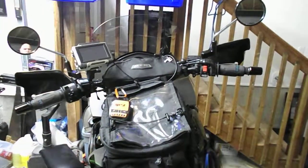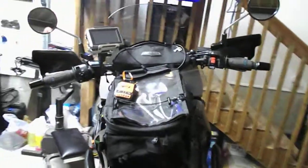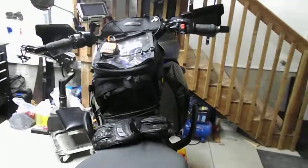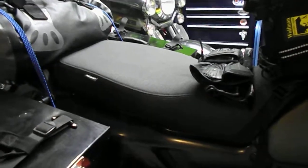And I picked up myself a 4K knockoff GoPro for the trip, since yours truly can't find his GoPros. And I wanted some extra padding, so I went all out and picked up an extra large seat from Seat Concepts. This thing's 13 inches wide in the middle, significantly larger than the stock seat. So we'll give it a shot to see how it goes.